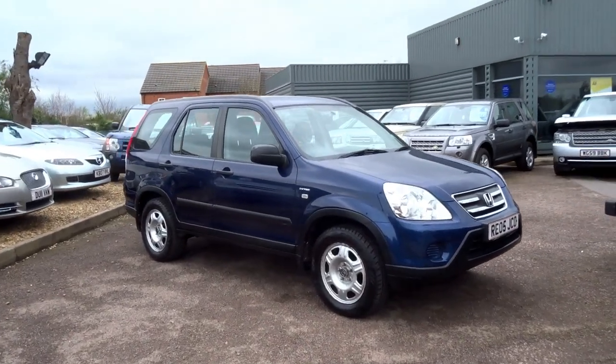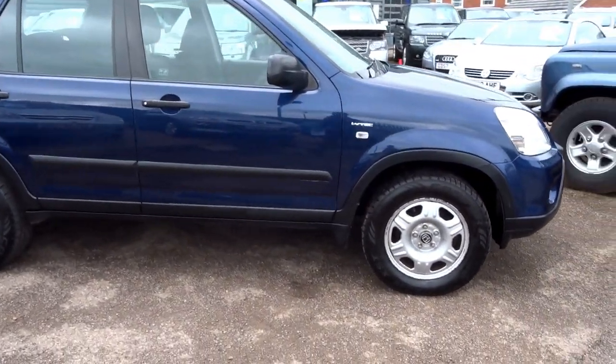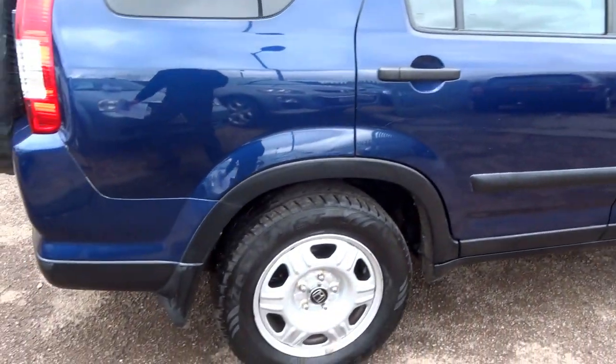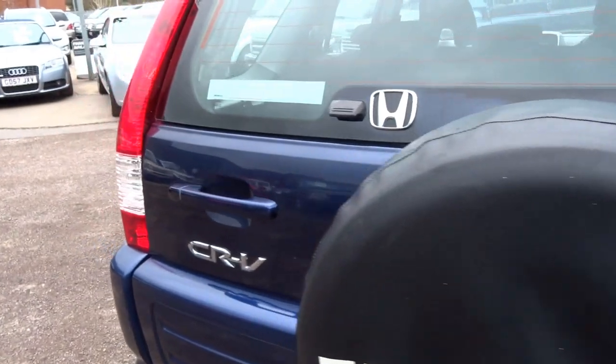So this is the second Honda CR-V of this age that we've had in the last month or so here at Country Car. This one, again, like the other one, was traded in against a newer Honda CR-V. So we took it in part exchange. It's a fairly tidy car. I'll show you around the vehicle.